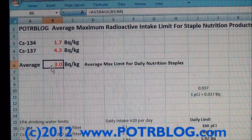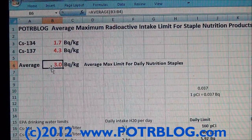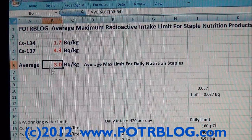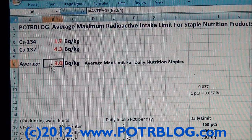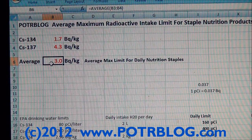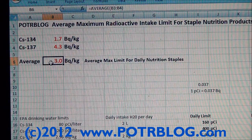So this means we would not be eating the bluefin tuna. Bluefin tuna from the Pacific would not be part of our daily diet. It's almost like deal a meal. You got 11 becquerels per kilogram coming out of the tuna, and our limit on average max is 3 becquerels per kilogram. So somewhere we'd have to make up 7 becquerels per kilogram.